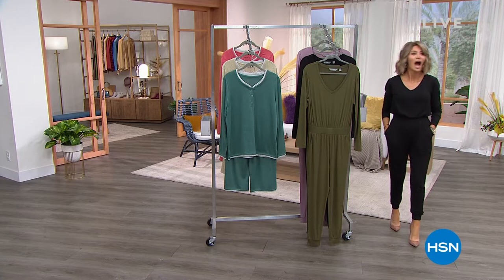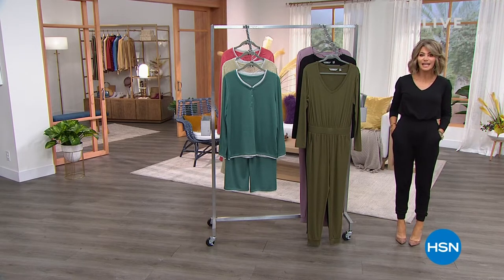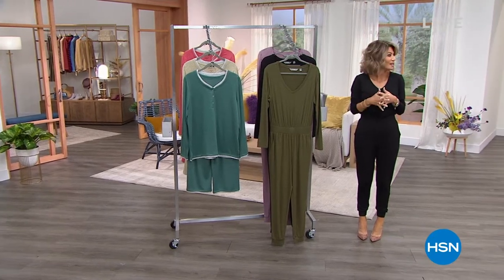Oh my gosh, I have to have that. How cute does Leslie Ann look in that sweater? I have to have that sweater. I'm like, what's it feel like? Well, like a baby blanket.